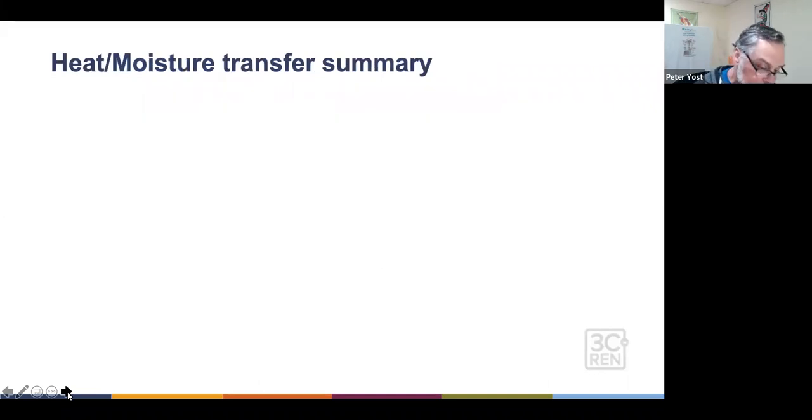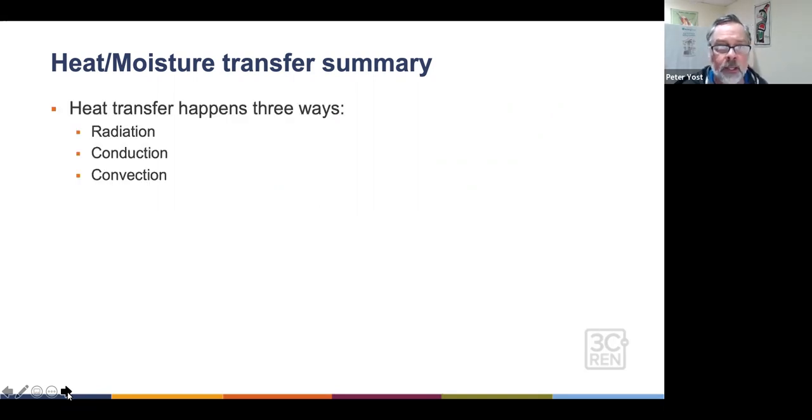All right, so here's the summary. I'm just at about time for the whole unit. So let's do a real quick summary of what we've covered today. We only have to keep track of 3 forms of heat transfer: radiation, conduction, and convection. And the way they work is incredibly different and constantly changing. So when we're trying to assess the energy performance of a building, we're going to have to look at how the building enclosure and the mechanical systems manage the 3 forms of heat transfer.